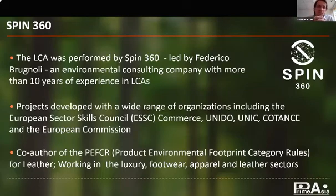It's important also that we mention the company we partnered with to run this project. The reason for that is that LCAs are very precise and very detailed in terms of assessing impact, but if you don't know what you're measuring, you don't know how to measure it properly. So we looked for a company. We've partnered with Spin 360, a company that has been working with LCAs, and more specifically LCAs in the leather, luxury and footwear sectors, for more than 10 years. That gives them a critical view of our sector, the workflows and the waste streams, and by doing that, we are more accurate in measuring our impacts.